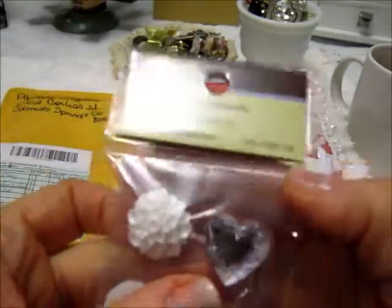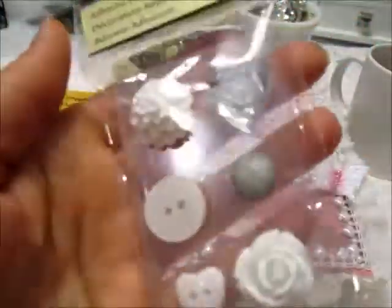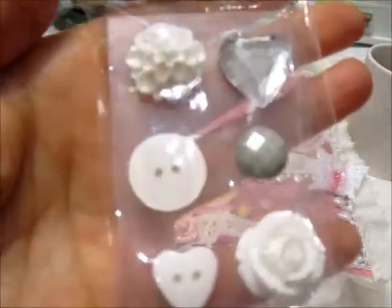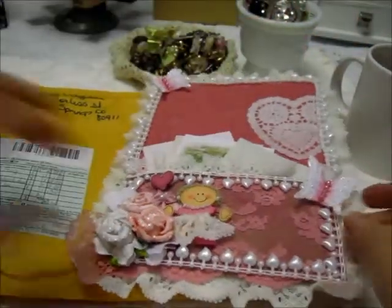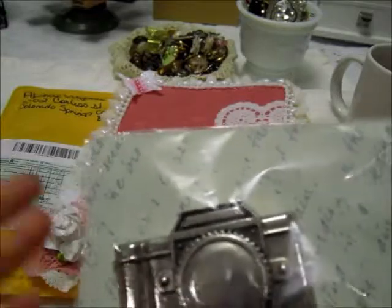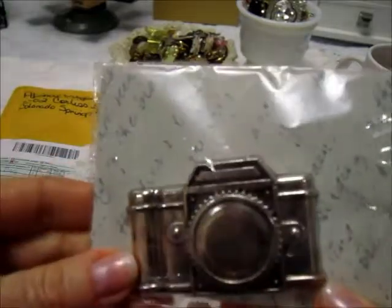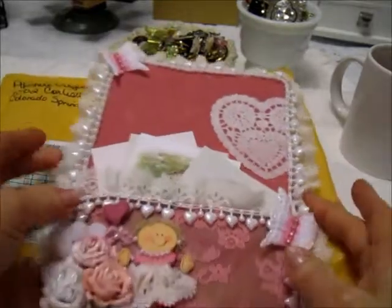Some Recollections adhesive embellishments that have the sticky tape on the back. These are really pretty. And then, let's see, there's something else. I have been to Michael's several times and I keep passing these up. I don't know why, but yay, I got one. That's so cool.